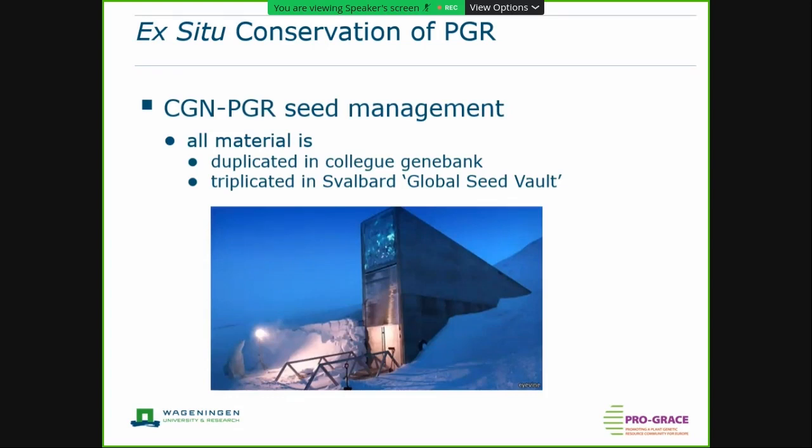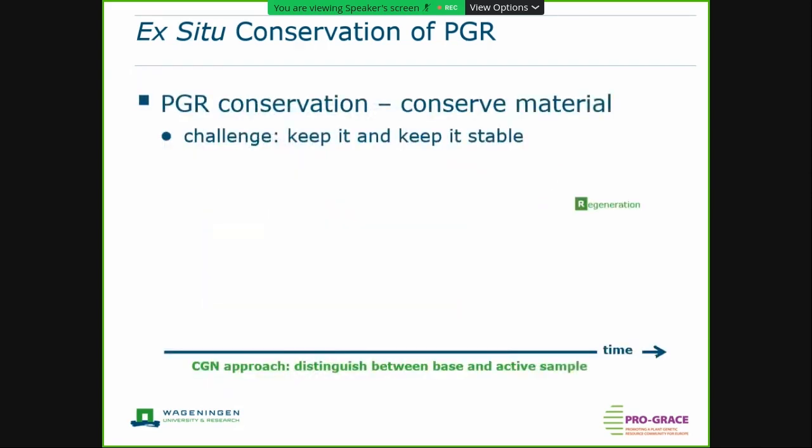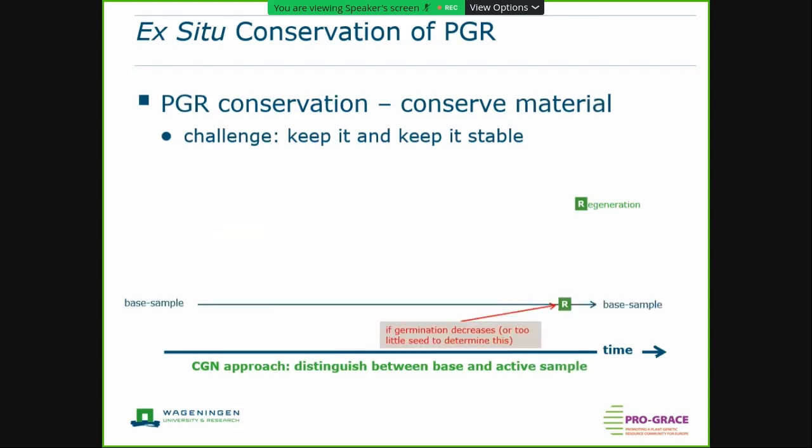But we do not know what happens after 25 years. There might be species that behave differently, etc. Don't quote me if you see your gene bank being dead, right? I don't take that responsibility, but in principle, it's not the biggest concern. Everything is duplicated in the colleague gene bank, triplicated in Svalbard. Standard routine, don't think, do, right?